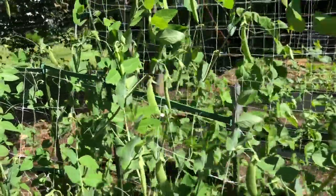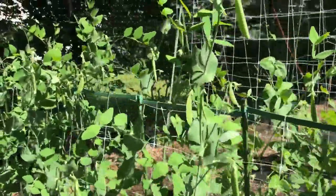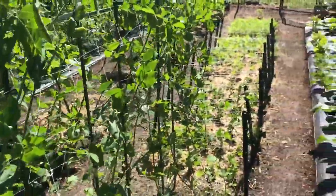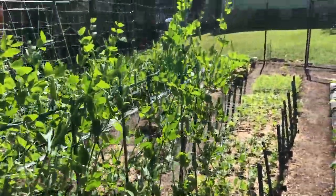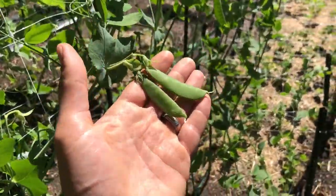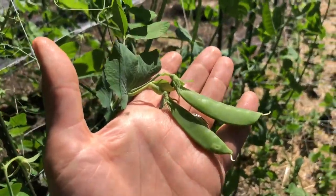We've been eating a ton of these guys. These are called sugar snap peas and they get pretty tall. We could probably do some improvements on the trellising. Maybe a straighter trellis for these would work, and maybe a foot taller. We're eating a ton of these right now. They're delicious. We're so lucky to be getting all these fresh vegetables right now.